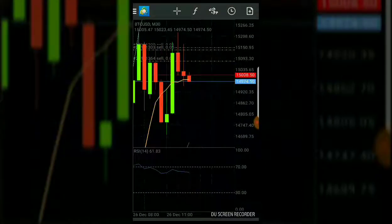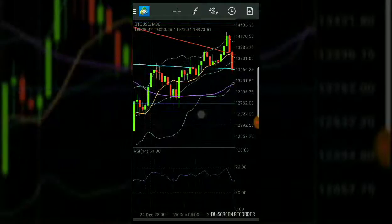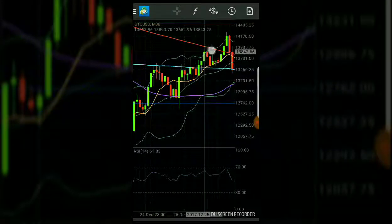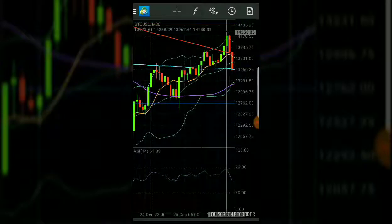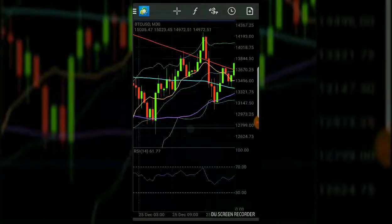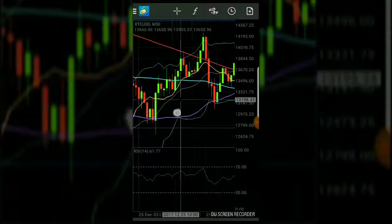We can go down to a 30-minute time frame, and you can see, after the pullback a little bit before, this is 30 minutes, so it went from down here at 12,700 all the way up to 13,800, pulled back, and then up to 14,200. So that's about a 1,500 point move there over the course of a few hours, and then it pulled all the way back from 14,200 back to 13,000.